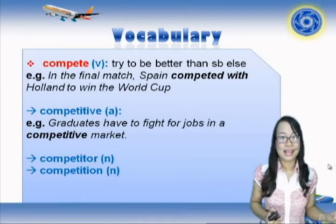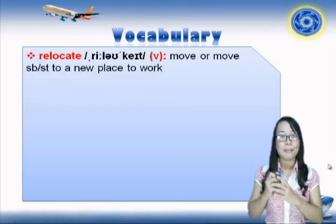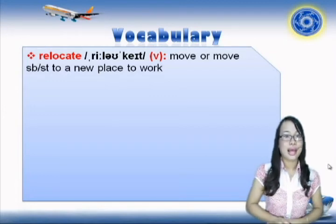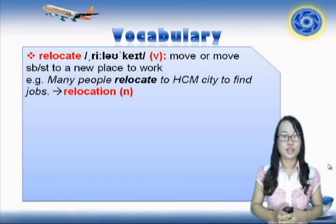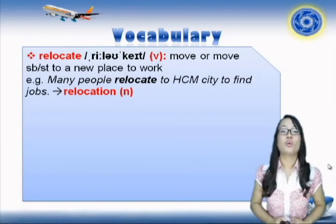The second one is relocate. Relocate means to move somebody or something to a new place to work. For example, many people relocate to Ho Chi Minh City to find jobs. Noun is relocation. I say again, relocation.